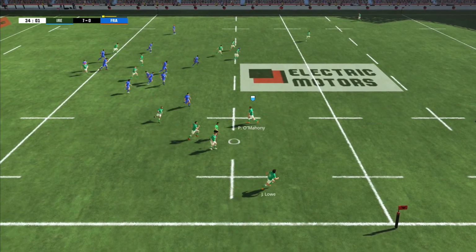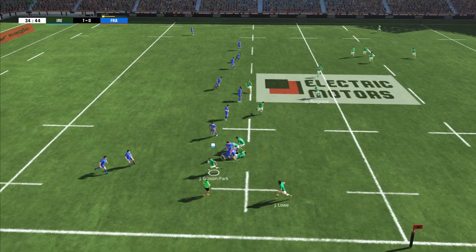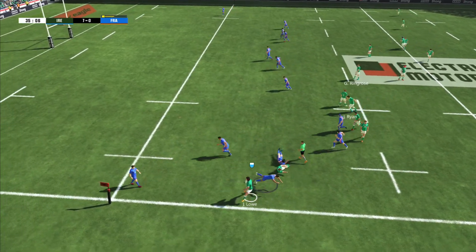Yellow card going well. James Lowe's taking it quick. What a big call that was. I didn't know if they wanted to set up. They want to make the most of this yellow card. Let's see what they can do on this wing.